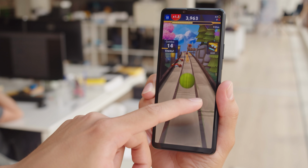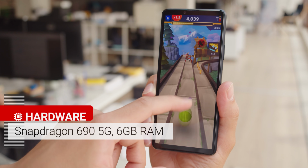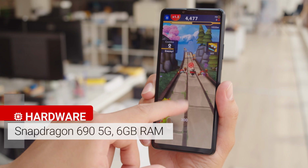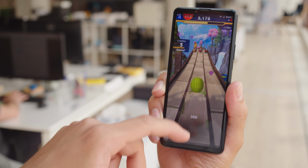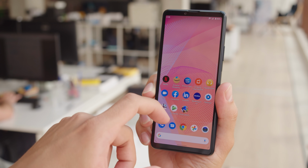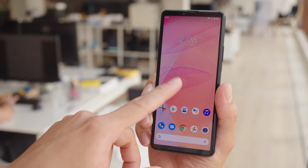The Xperia 10 III runs on a Snapdragon 690 5G chipset, the same as what you'd find in the OnePlus Nord N10. Overall, we expect performance to be nothing outstanding, but solid for the class, and the Android 11 interface seems to run smoothly. The phone has a decent-sized 4500 mAh battery, much larger than last year's model. I'm not expecting much for charging speed though, at least from the bundled 7.5 watt adapter.